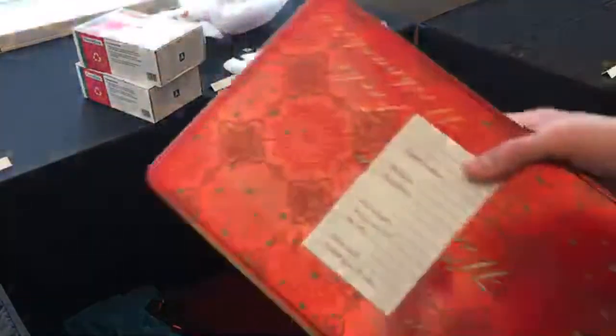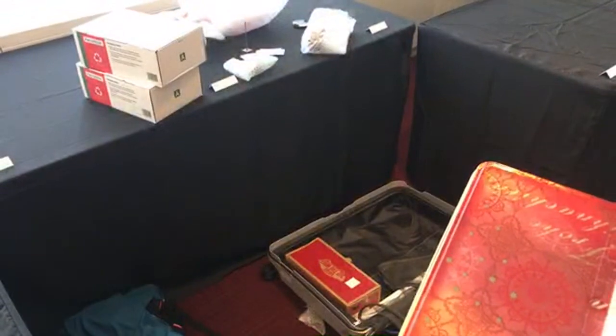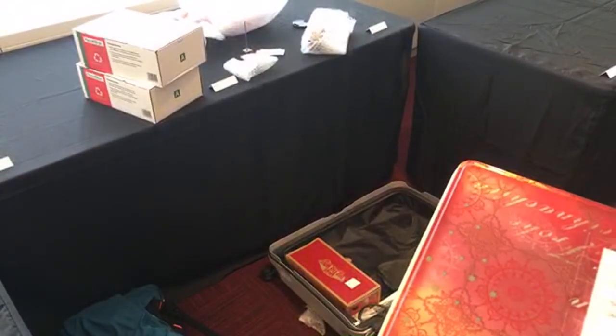This tin mostly contains insects. So we have, yeah, well, how do I view the comments on this? Because I'm not on the tablet. What does this do? Nope. I'm not sure how to view the comments, so sorry about that.